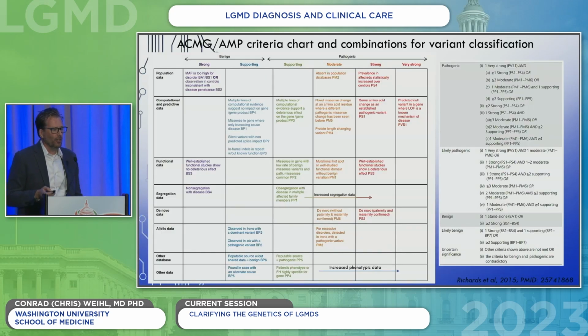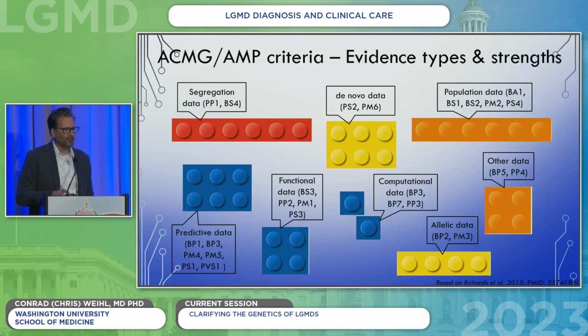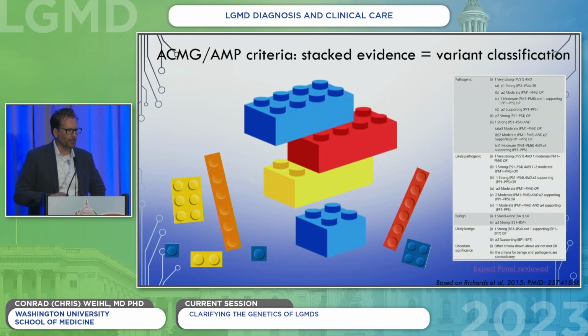How do we do this? We do exactly what I did in clinic. We integrate lots of different data, and we combine different information. We stack it all together. How rare is it in the population? Does it segregate with the family? Is there functional data that we've done in vitro, meaning in a cell line, that can help us understand it? And we stack it together.